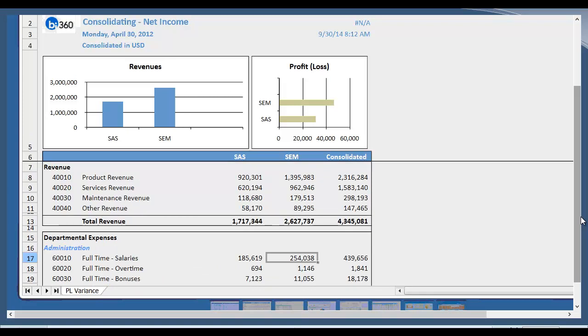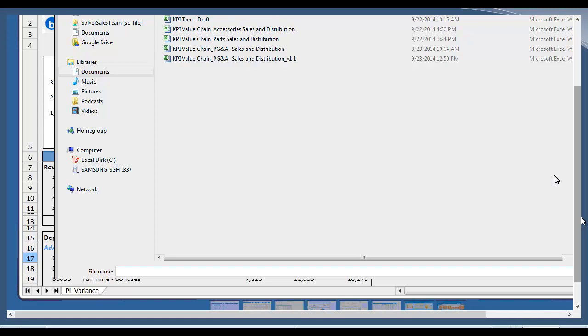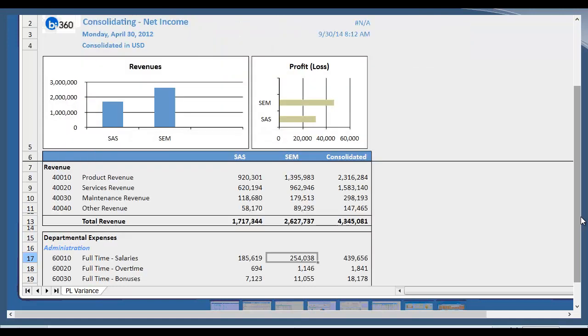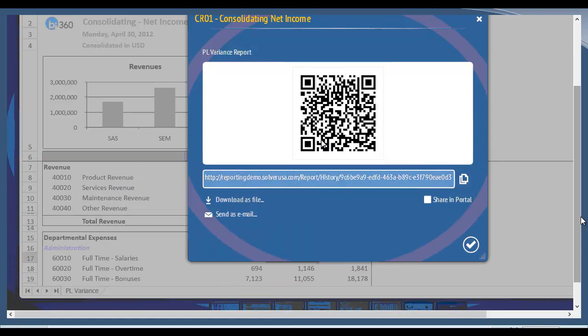What I wanted to also highlight is since we are in the web interface, many times I get a question, can we download this to Excel? The answer is yes. On the top, you see the download button, so you can click on that and you can take it back to Excel if that's what you would like to do. You can also share it with anyone using the QR code or the link that you see here, or you can download the file, send as an email, or share it within the web portal itself.